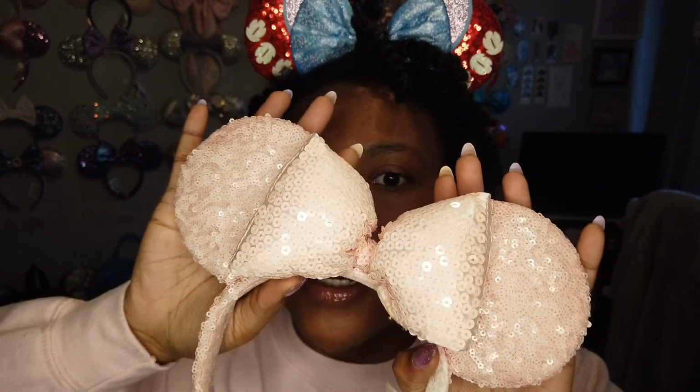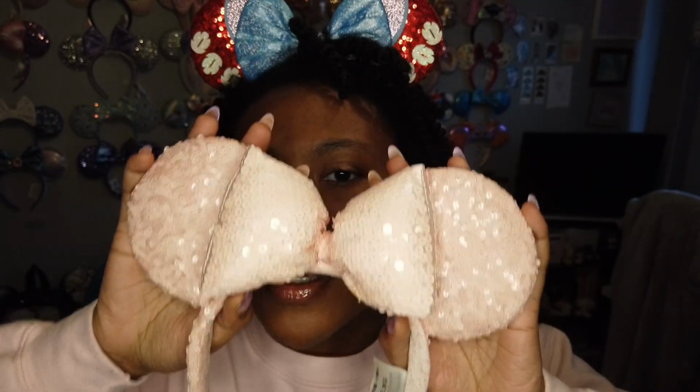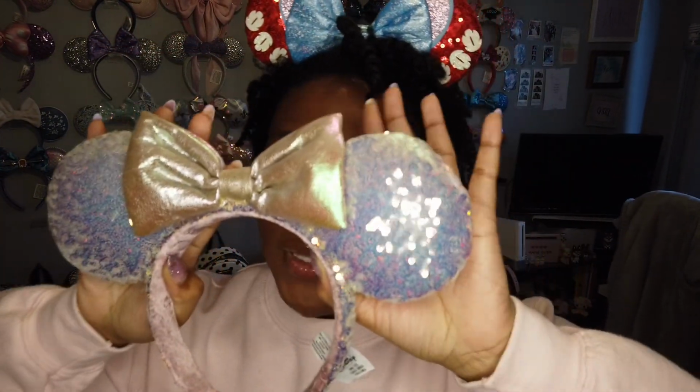Next, classic millennial pink ears, which the lighting is not going to do justice. But millennial pink cannot go wrong. Like this whole millennial pink line, my aesthetic. Next are the iridescent 50th anniversary ears that came out last year. Last year for the 50th. Is it last year now?